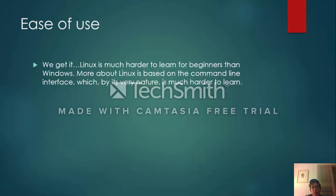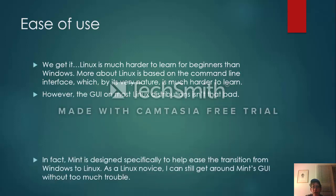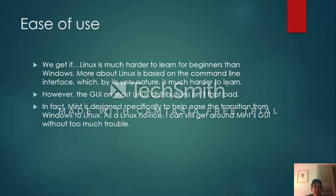However, the GUI on most Linux distributions is not all that bad. In fact, Mint is designed specifically to help ease the transition from Windows to Linux. As a Linux novice, I can still get around Mint's GUI without too much trouble. This is the main reason why I went with Linux as my choice for our new operating system.